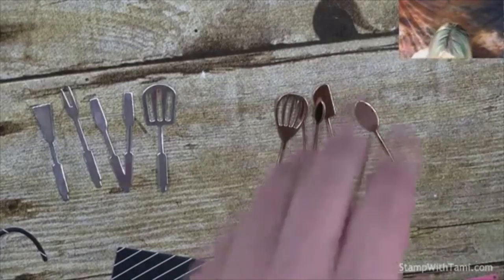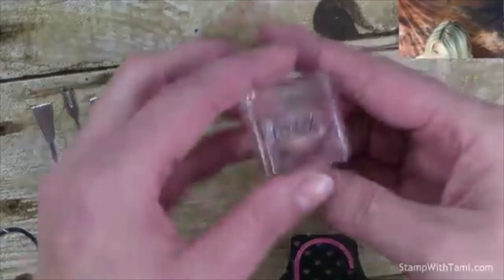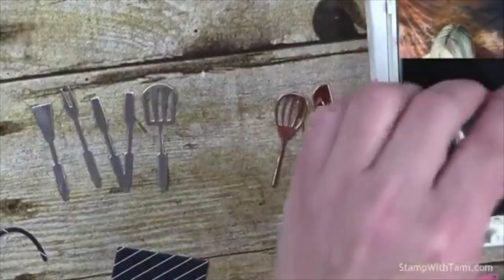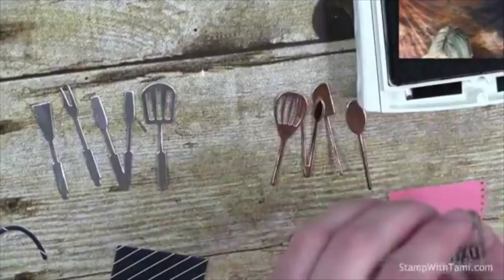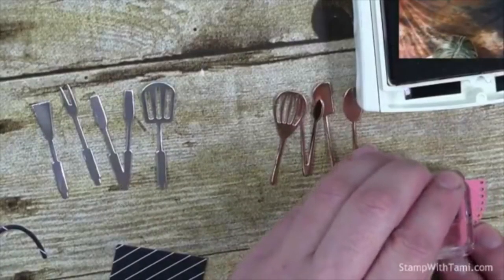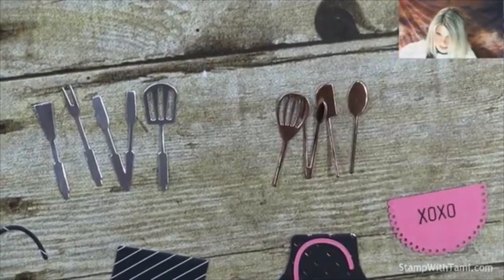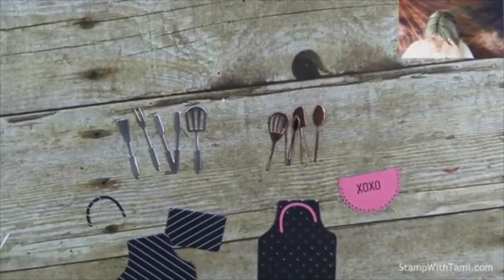There was one little piece that I wanted to go back and stamp, and that was this little XO on the little pocket. I've got a little black ink pad here. We're going to stamp that right in the center of the pocket. And we'll back you back out so you can see what's happening.